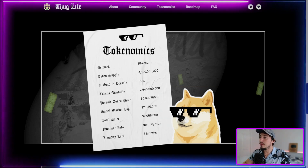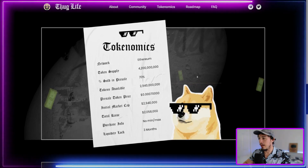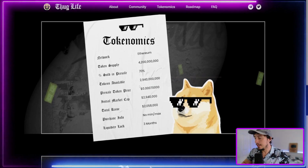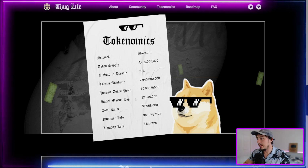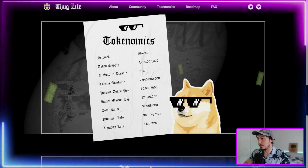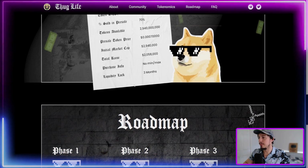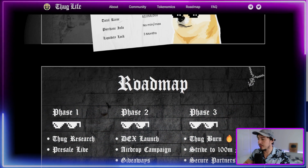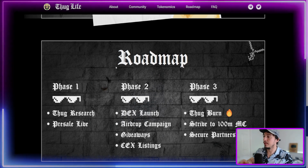So 4.2 billion total supply, 70% sold in pre-sale. That's 2.94 million tokens. We can see here the pre-sale token price right there is 0.0007. So it's pretty interesting to see what could happen for this particular coin. They've got a liquidity lock for 3 months, so they're locking the LP pool, which is really, really nice. And they have now finally formed a roadmap, which is also very important.